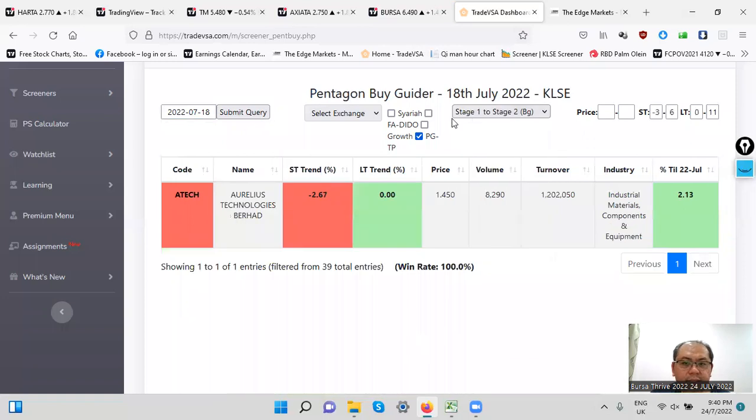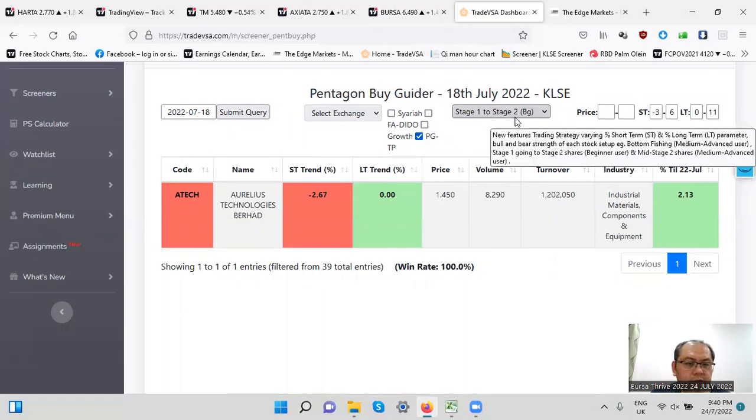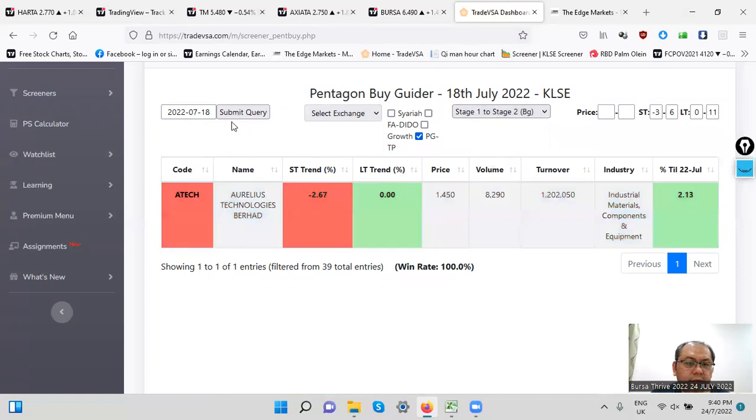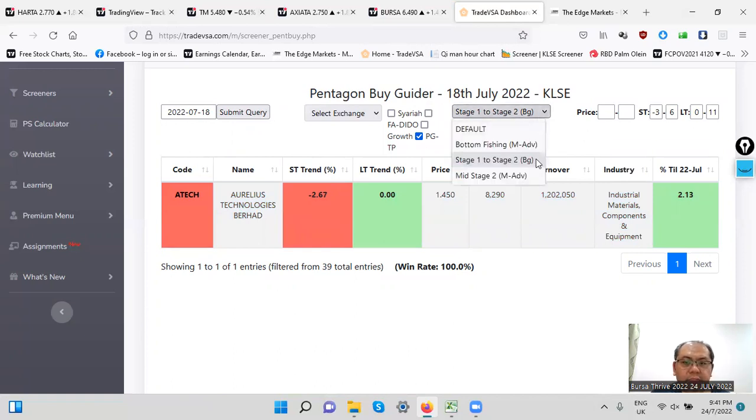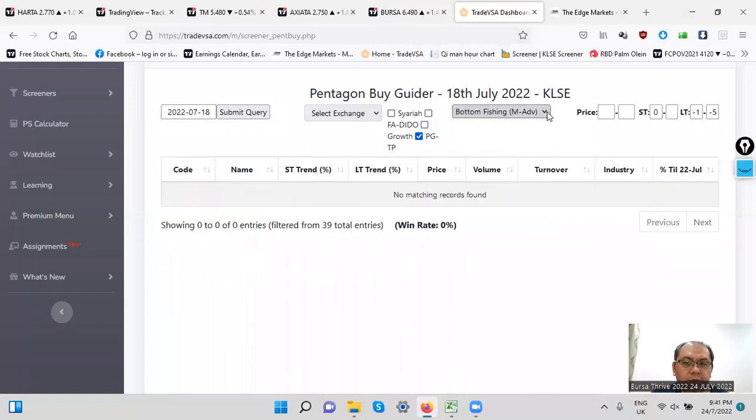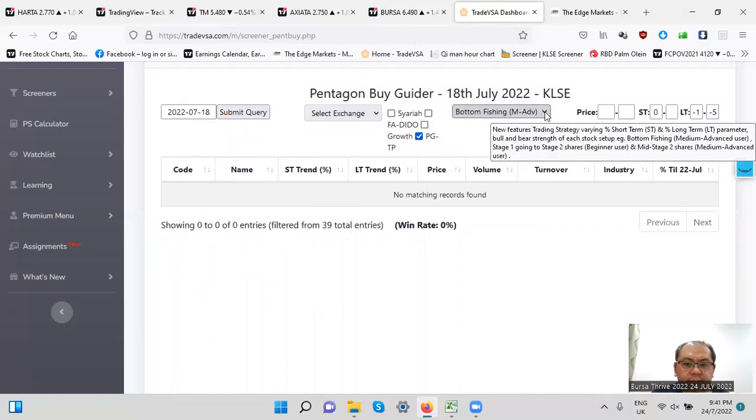Let's say for example, you can select a stage 1 to stage 2 stock. Straight away you can see that if you jumped in on 18 July, your position now is 2.13%. This is a very small percent, I know, but you can see the accuracy is quite good here. When you go for bottom fishing, definitely no. That means no bottom fishing in here.